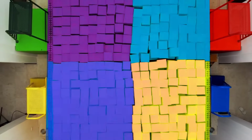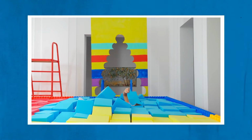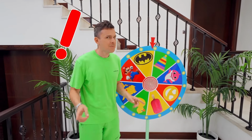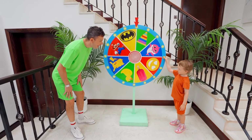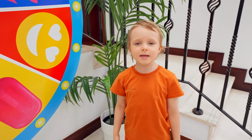Kids, today we will play Jumping Through Impossible Shapes Challenge. Let me explain the rules. You have to jump into the pool through the shapes. The one who jumps in the shape without touching it gets the point. Bam! If you break the shape, you don't get a point. Looks easy. Easy? Let's find out.